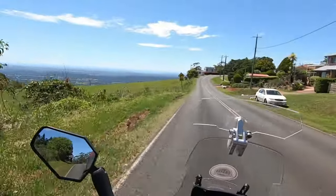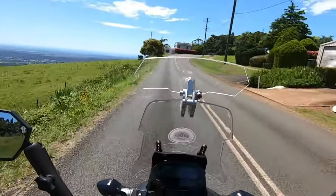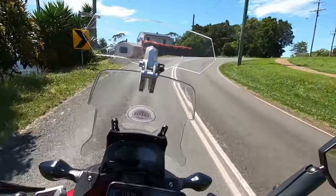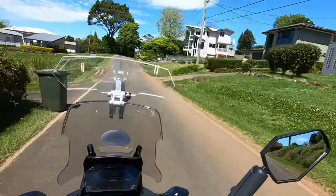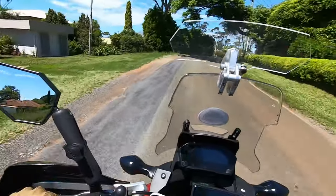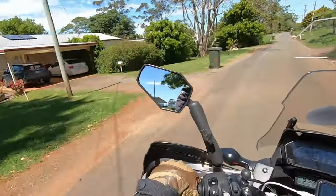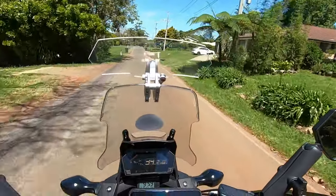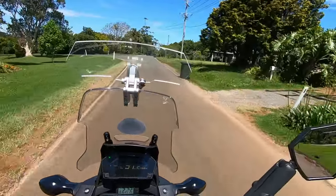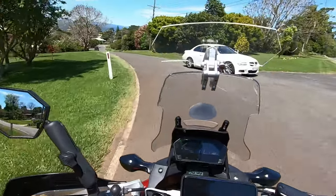Ooh, Gold Coast. Bit of a heat haze. I think the top temperature is going to be about 30 degrees today. Wow, what a nice looking house. Yeah, probably nowhere to fly it here over too much private property. So, no flying drones over private property without permission, so we won't be doing that. Don't want to get into trouble.